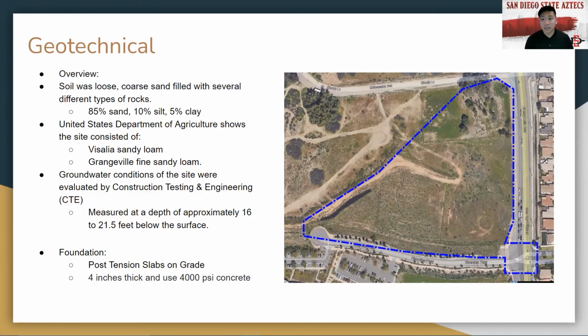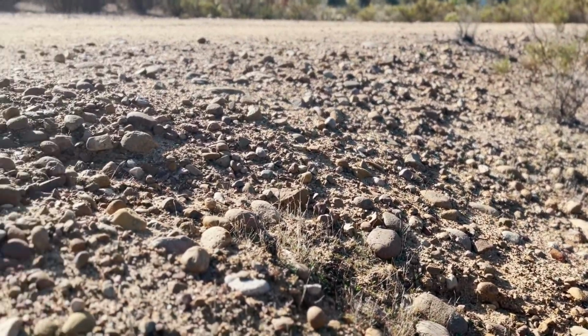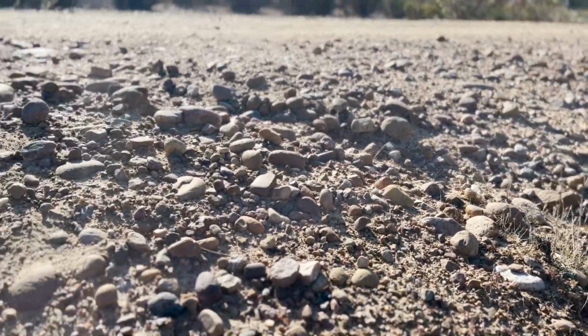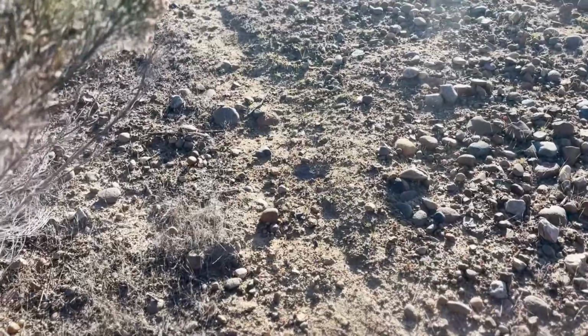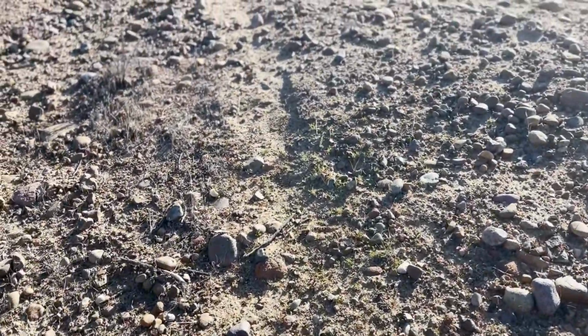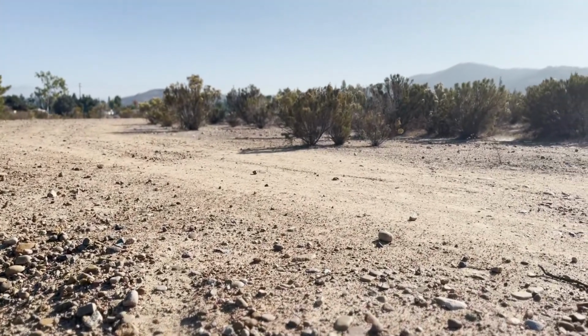In terms of the geotechnical study, from our visual exploration, the site was filled with soil that was loose, coarse sand, filled with several different types of rocks. Specifically, it was 85% sand, 10% silt, and 5% clay. Moreover, numerous vegetation such as shrubs, dry bushes, and trees, and burrows of animals were also seen dispersed along the site.